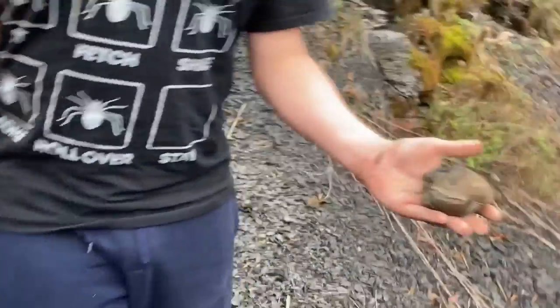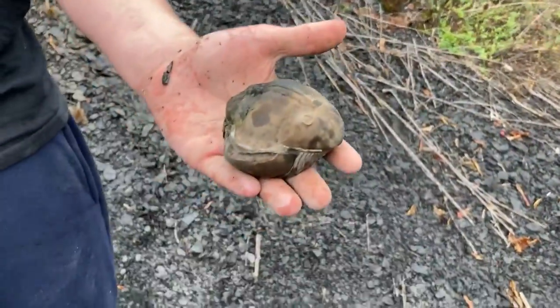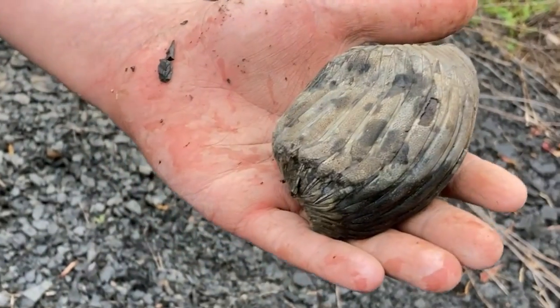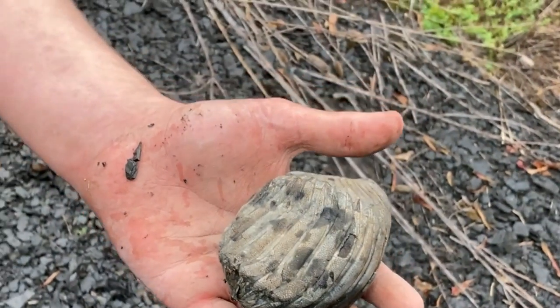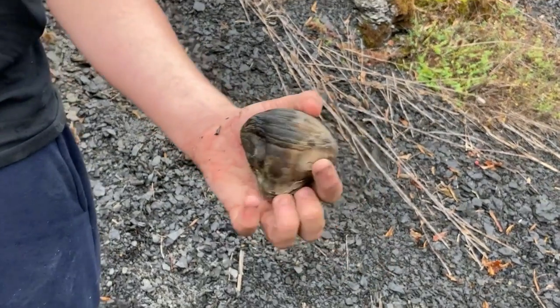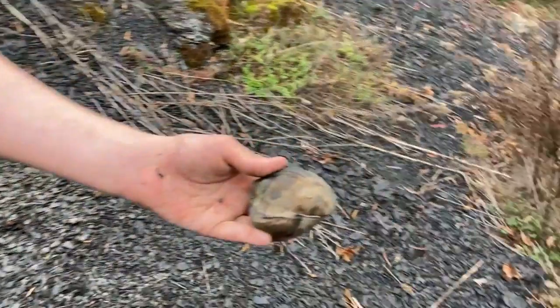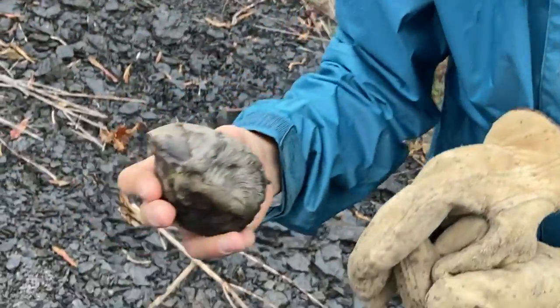All right. Oh my God, Owen. Wow. It's just laying up on the top. Oh my. Wow. I've been doing this for 25 years. Never seen one that good. Oh my God. Can I touch it? Wow. Yeah, go for it. Just don't drop it. It's so heavy.